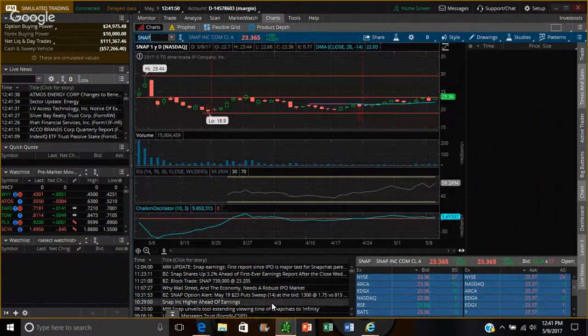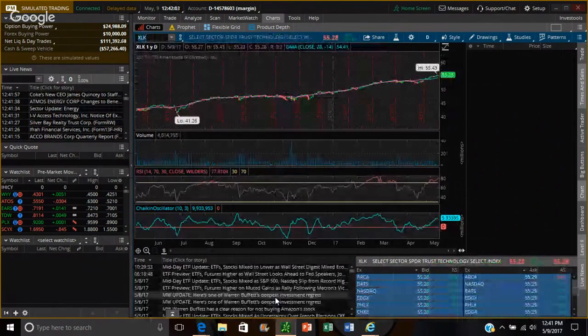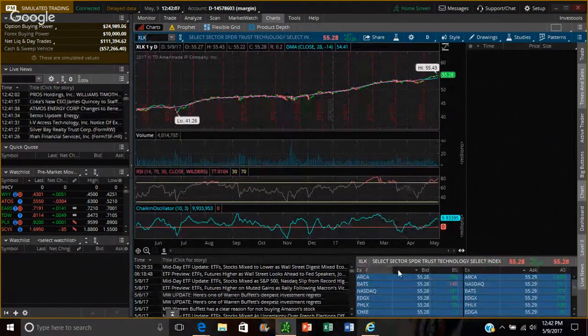So we see a lot of options going on here, a lot of options going up towards the earnings, which is the earnings today after hours, and we want to make sure that we're just watching here. I'm not touching the stock. You might want to get really bullish on the trade, but I'm not touching the stock right now, waiting for the market to come down.